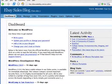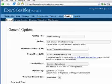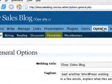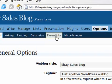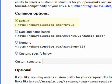To begin, you'll need to log in to your WordPress administration panel and go to Options. Within the Options menu, you'll notice a sub-navigation link that says Permalinks. Now, within the Permalink sub-menu, you have a couple of options here. The first one, and the one that's currently selected, is called Default. But we've already established that that structure is not very good, so we want to change that.